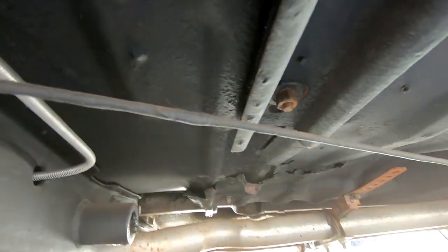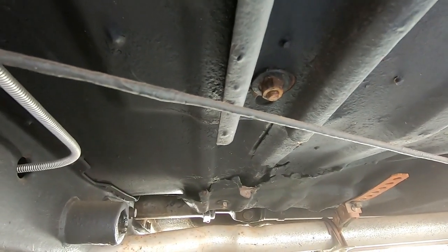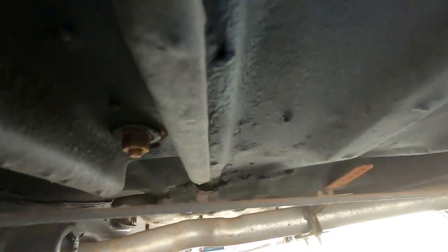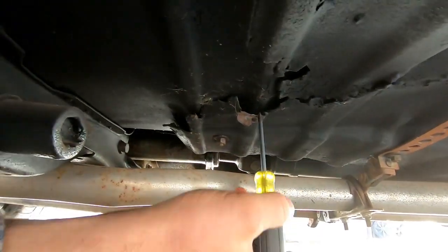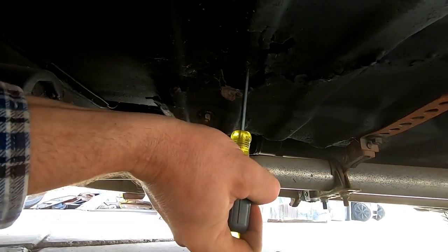Now, if the car is undercoated, a lot of times you can't see the rot. It can be there, but you won't see it. So take your screwdriver, which someone has already shabby patched this one. See, if this was unrepaired, you could just pretty much take your screwdriver and go boom, right through it.